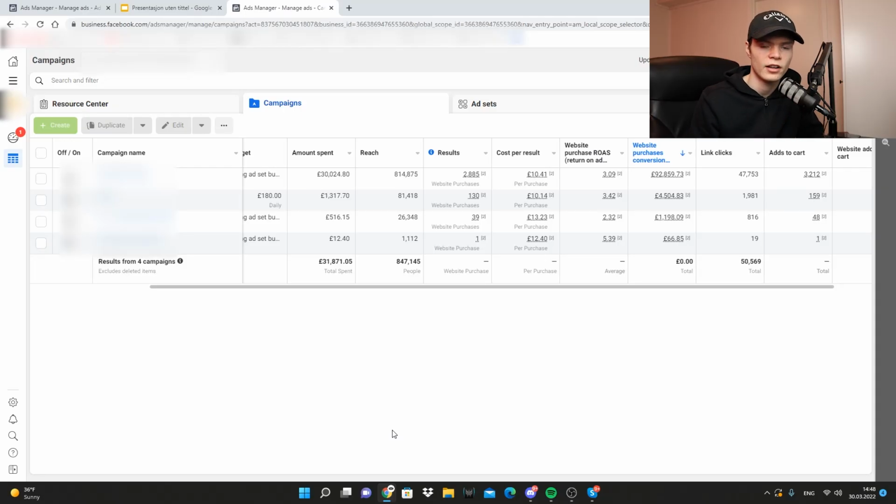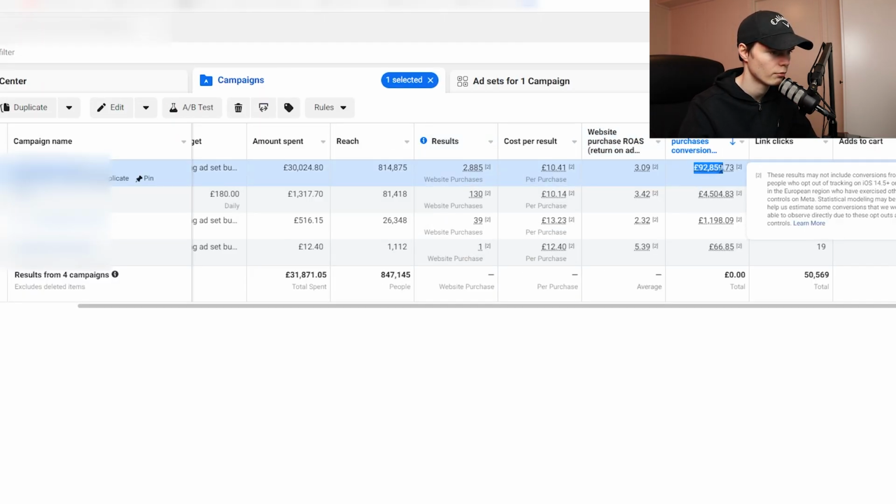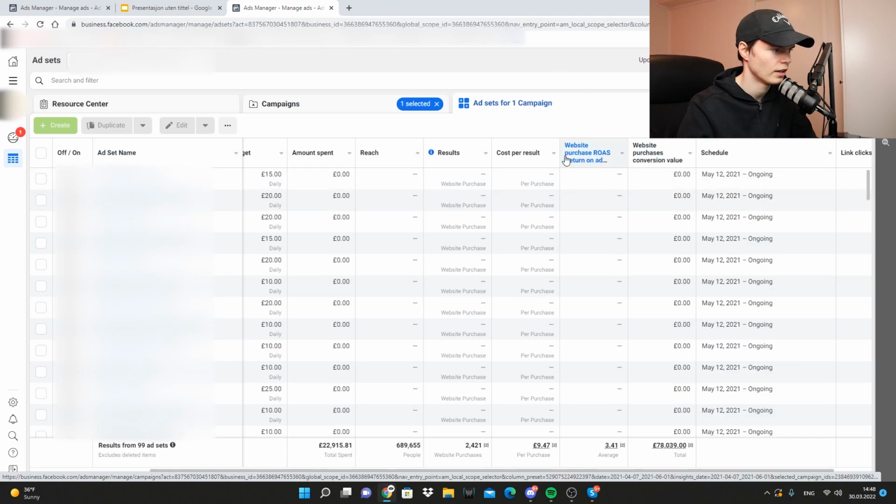We're now in the perfect ads manager to show you an example on exactly how to scale your Shopify store in 2022. So let me go ahead and actually showcase the things we just talked about. As you can see, this campaign has spent £30,000 to generate over £92,000, which is actually more than $100,000, I'm pretty sure. But let's get into it because I'm about to show you exactly how to scale.